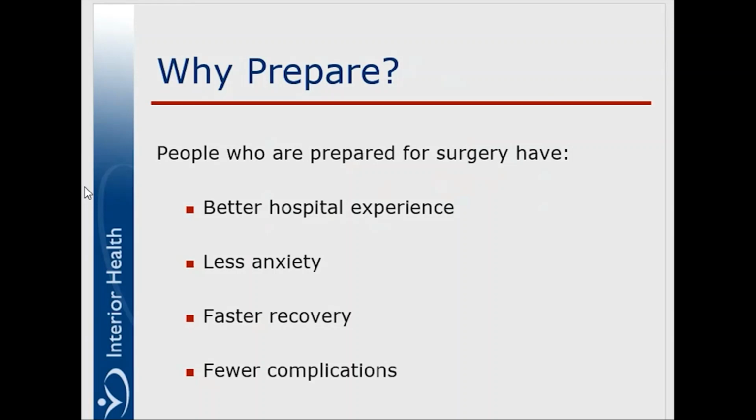In addition to the others, we have found over the years that people who are more prepared for surgery have a better understanding of their responsibilities, things that they should be preparing and getting ready for before the surgery. This leads to a better hospital experience, less anxiety about coming to the hospital or while at the hospital about what will happen next, what information you'll need to know about being released from hospital and getting home. And these patients with more information and a better understanding do have a faster, easier recovery and fewer complications and fewer return visits to the hospital after leaving.